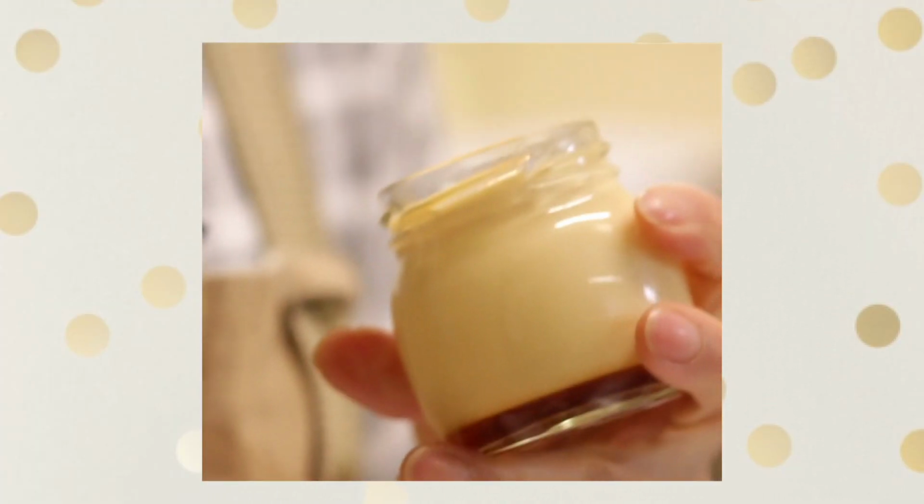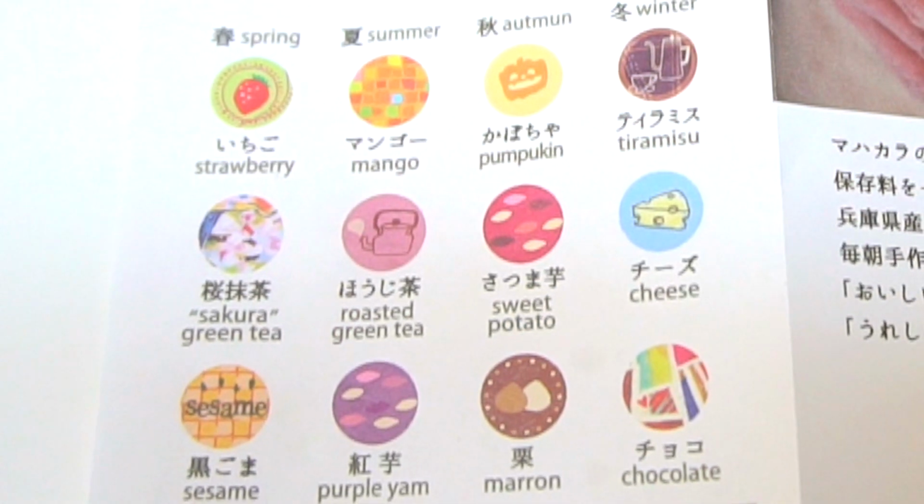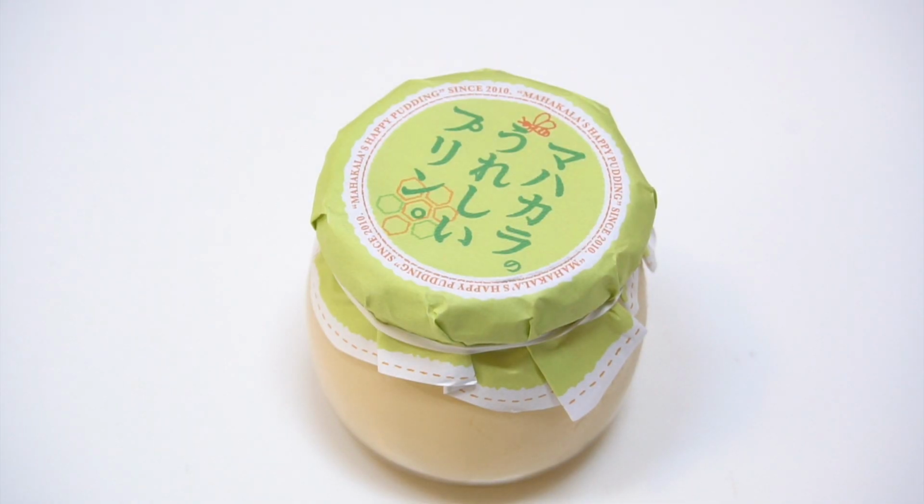It's so interesting. They're always having different flavors. It depends on the season. Today I actually got this honey lemon flavor. I have to give it a try.